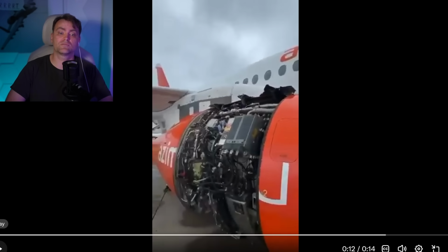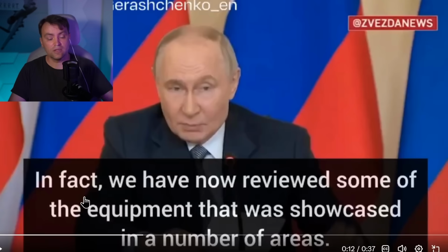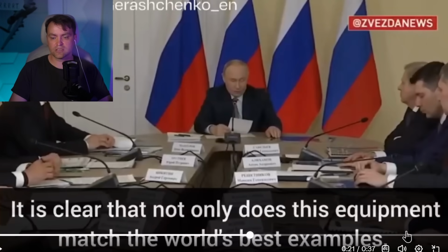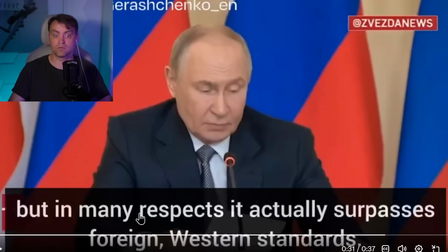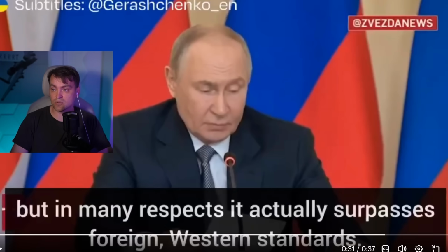Well, it seems like for the Russian airplanes, it's not always great to have Russian-made engines. Because of the sanctions, Russia was forced to do so, but ultimately managed to fully replace all imports. In fact, we have now reviewed some of the equipment that was showcased in a number of the areas. It is clear that not only does this equipment match the world's best examples, but in many respects it actually surpasses foreign Western standards. So, Russia produces better planes or what? Better than Boeing, better than Airbus? Well, he's daydreaming. Putin is outside reality, and Gerashenko, thank you so much for subtitles. This guy is nuts. He doesn't understand what is happening on the front lines. He doesn't understand what is happening in the Russian economy. Well, it is a complete disaster, and the longer Putin is in power, the worse it is for Russia, which is actually good.